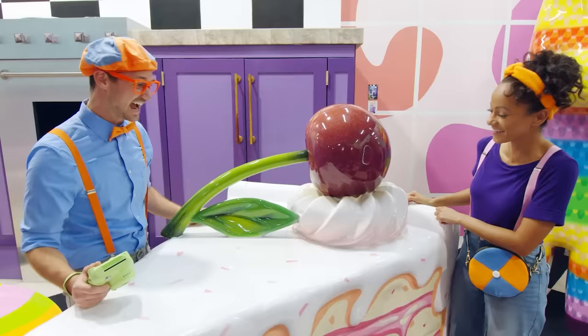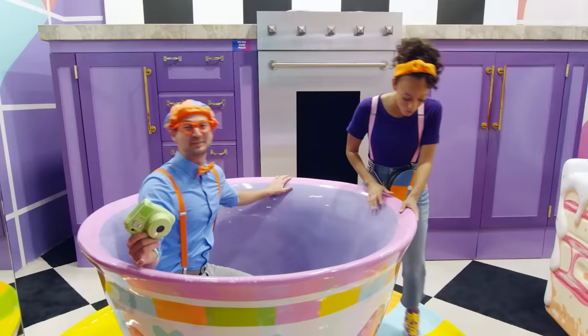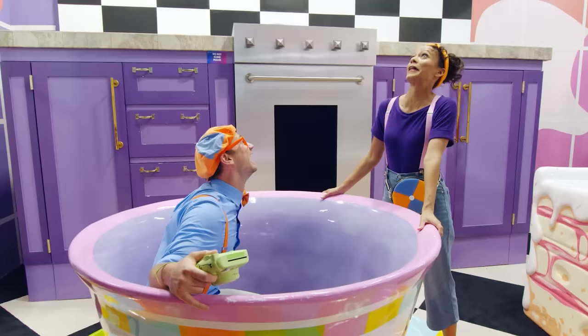Whoa, look over here. Whoa. It's a Blippi cup. Blippi teacup. Yeah. And this big saucer. Wow, this would be a really big tea party. Yeah, a Blippi tea party. Yeah. Wow. Nice and warm.